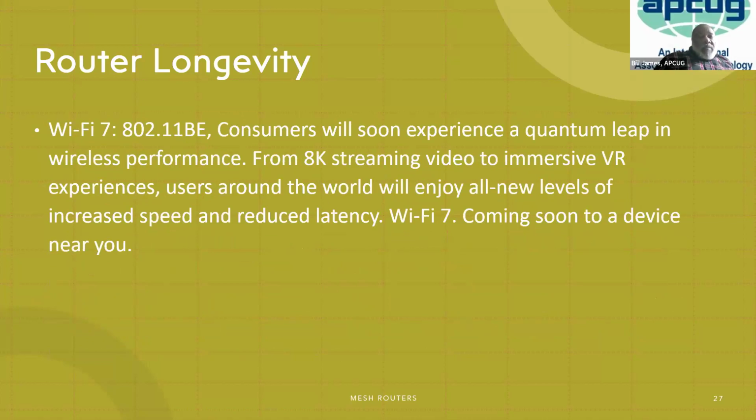Wi-Fi 7, 802.11be. As consumers, we will soon be experiencing a quantum leap in wireless performance. From 8K streaming video to immersive VR experiences, users around the world will enjoy an all-new level of increased speed and reduced latency. Wi-Fi 7 should be coming soon.